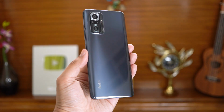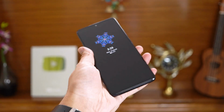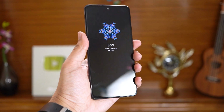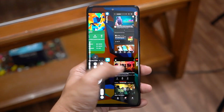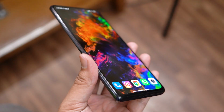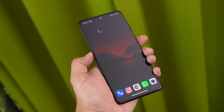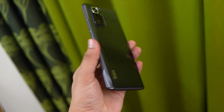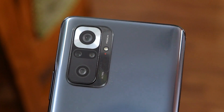So is the Redmi Note 10 Pro Max worth it? Well, the phone is definitely a solid upgrade over its predecessor. See, it gets a superb 120Hz AMOLED display, it has a slim and light design, all while maintaining the same battery capacity as the Note 9 Pro Max, and in my opinion, it also feels more premium in the hand. You're also getting stereo speakers, the first for the Redmi Note series, and the camera performance is exceptionally well.